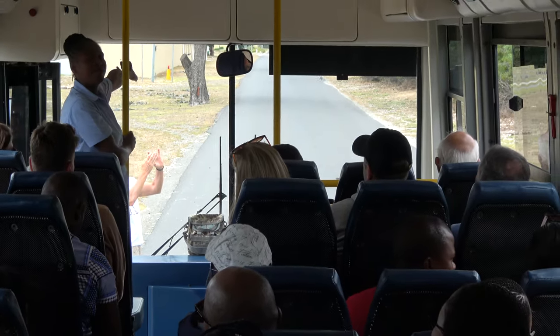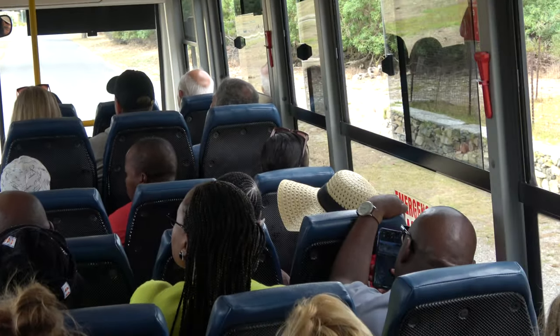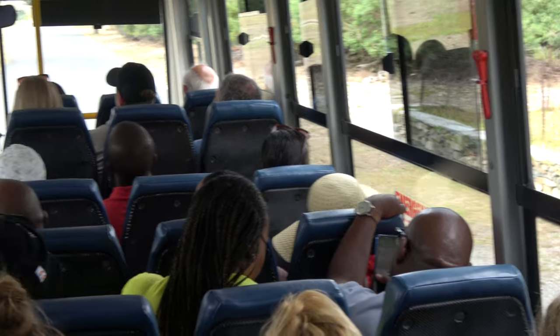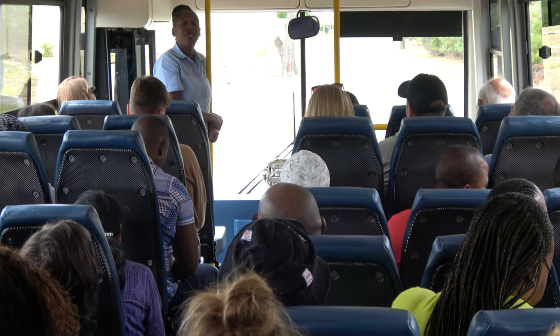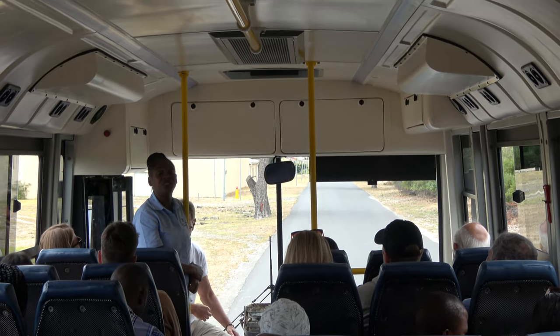The medium security prison on your left or in front. Built in 1974, it's where the common law prisoners, the criminals, were kept. But the Robben Island Museum is using it as a multi-purpose learning center for the youth.